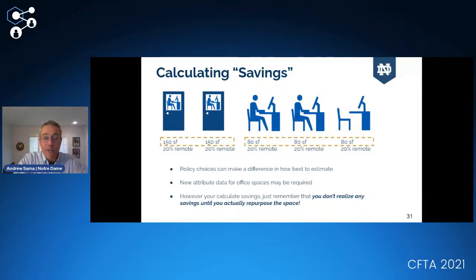And then finally, I think I've mentioned this a couple times, but I'll pound this home: however you calculate your savings, remember that you don't realize any of it until you actually repurpose or decommission the space.